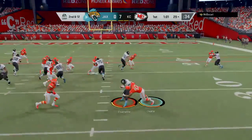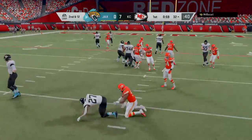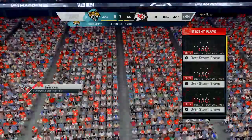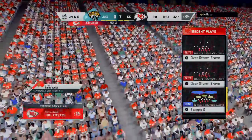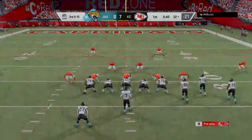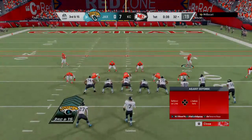On 2nd down, here's Fournette. And he is met quickly in the backfield. Down he goes, folded like a lawn chair. This will be a 2-yard loss on the play. And they're going to be staring at a 3rd and long here.